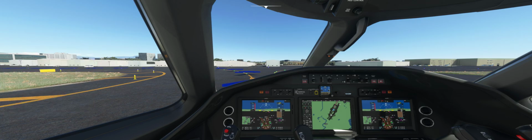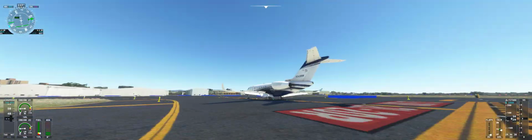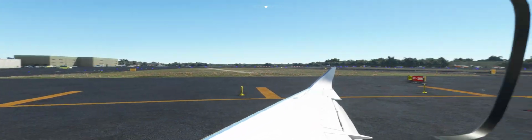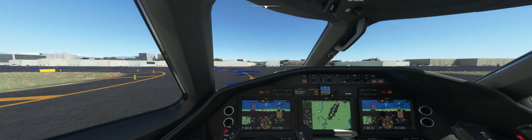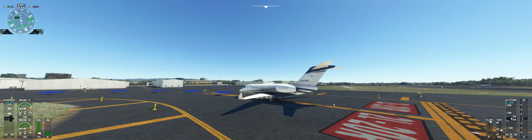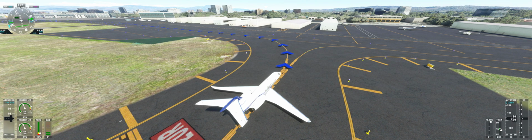Parking. Okay, so this stuff's all working pretty well. Spoilers are in. Taxiway Echo Alpha. Flaps retracted. Taxiing to general aviation parking using taxiway Echo Alpha, Cessna Tree Bravo Whiskey. Zoom in here more on the MFD. Our fuzzy screen. Okay. Short little taxi. So, what do I think?